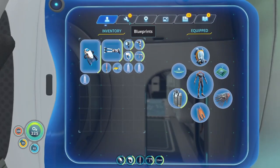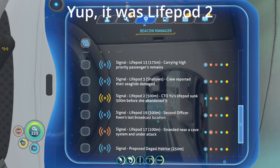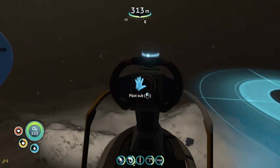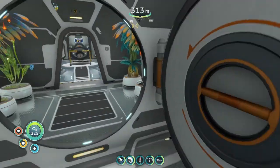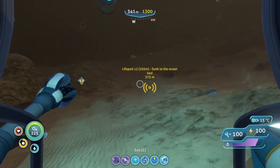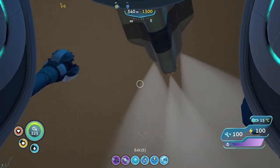So I'm pretty sure it was Life Pod 12 in there, the entrance. Where was it? In here. This one. Or it was this one. No, that one was. Well, I don't know. Oh my god. I don't know. Actually, let's leave those on. Let me get in the prawn. Oh, we already passed that guy by a lot. Yeah, I don't think we are in the right spot here, guys.